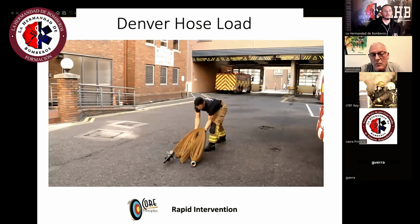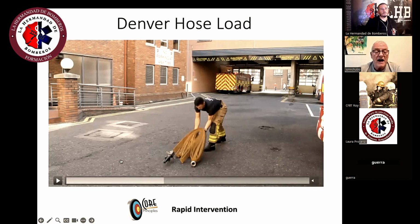So the next thing, when we get up to the fire floor, you may have apartments that are in a corridor or in a small lobby. So this technique is when you have a corridor to deploy the hose.